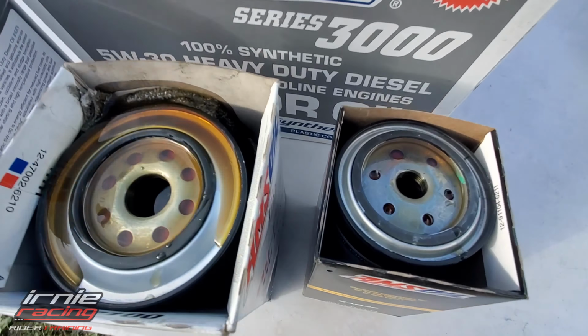There, that one did a little better job. Didn't get it on my sleeve. All right, let's just get these gloves off and we'll start fresh. Okay, so I got everything sprayed and cleaned. Let's get a final little clean wipe.